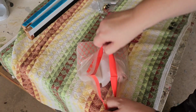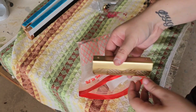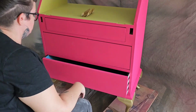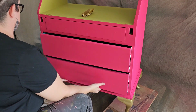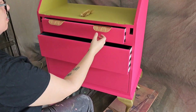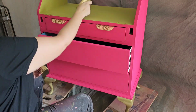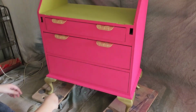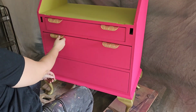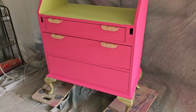Now it's time to attach the handles, and I just want to give a shout out to Angela because she gave me these handles ages ago and I've finally got a use for them. First thing I need to do is line them up and work out exactly where I want them to be. The original handles on the top drawer were closer to the center and the bottom two drawers more out to the sides, but my eye just really wants them to line up straight.